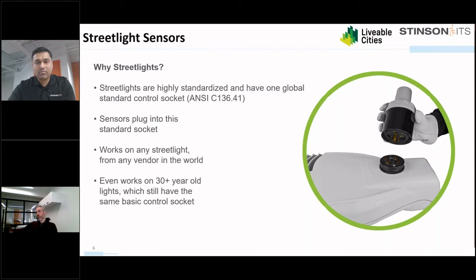I'm not sure if you're all familiar with this, but this is a socket that was standardized about 30 years ago, and it's typically used to control the light for on-off control between day and night. So there's a photocell that you will screw into that, and it will just control the light, turning it on when it gets dark. And some cities will bypass that with a shorting cap and then control it centrally. But all the lights have this socket, and that provides easy AC power to anything that you plug into there.